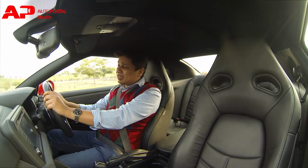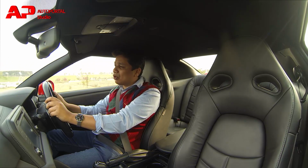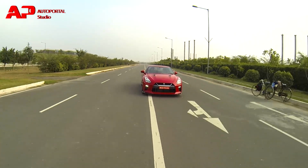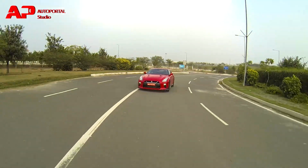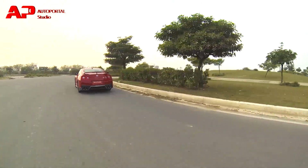Well, acceleration is absolutely brutal on this car, and once you pin the accelerator pedal down all the way to the floor, you can really be bolted back in these seats, and it's something which simply does not get boring or old, no matter how many times you've done it, and you can keep doing it again and again and again, and it'll put a smile on your face every time you do it.